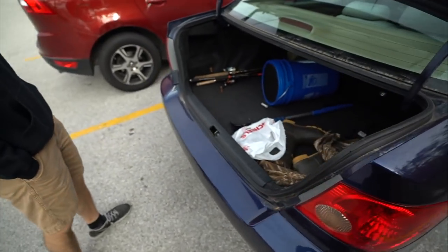We made it to the lake. It is absolutely gorgeous today. It really is. It's like 50 degrees. Just nice, cool, crisp fall air. Just love it. Leaves are falling. Trout are biting. I'm excited. Bond's daddy's excited. Ready to get this show on the road here.